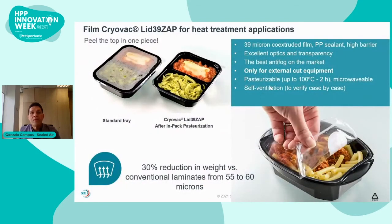Now, another material that I want to present, and I'm very excited, this is one of the leaders in Europe for sealing on PP trays, the 39 micron structure. It goes through the film, high barrier with excellent optics and transparency. As you can see in the picture right here above, other solutions could not perform well, and then they would be full of fog. But our solution is really delivering a fantastic anti-fog in the market, plus peelable.